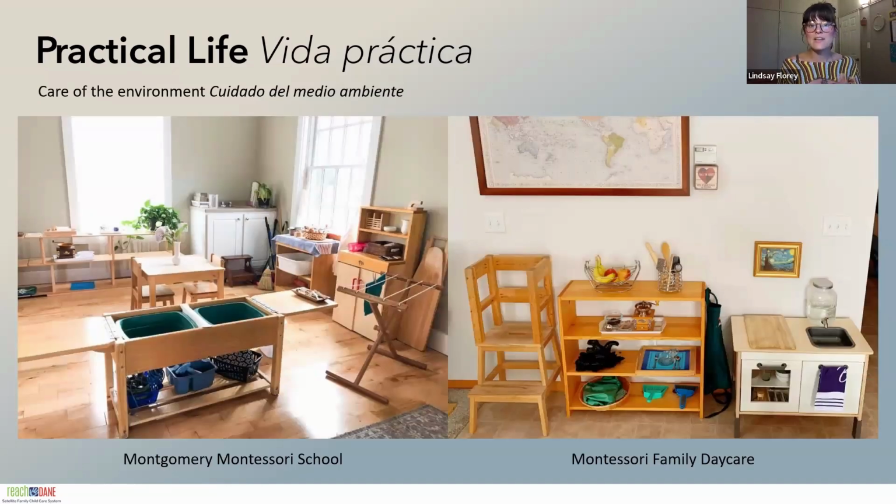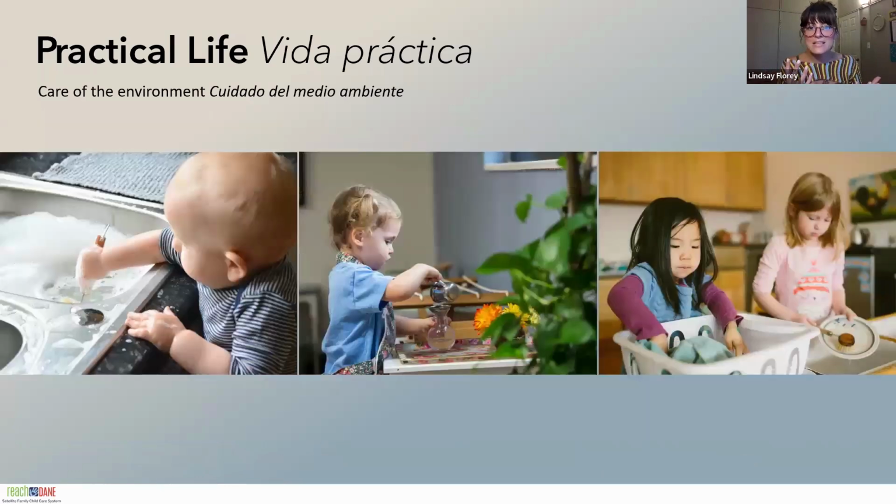So here are some examples of activities that teach children to care for the environment, as I briefly touched on. As you can see, we have washing and drying the dishes, something that can be done with infants, toddlers, and preschoolers. You can see in the middle photo a child pouring water into a vase, oh, sorry, that photo is not there. So you can see there's plants in there.